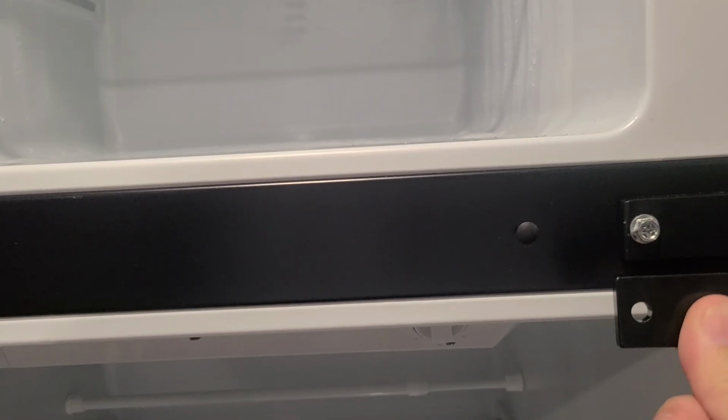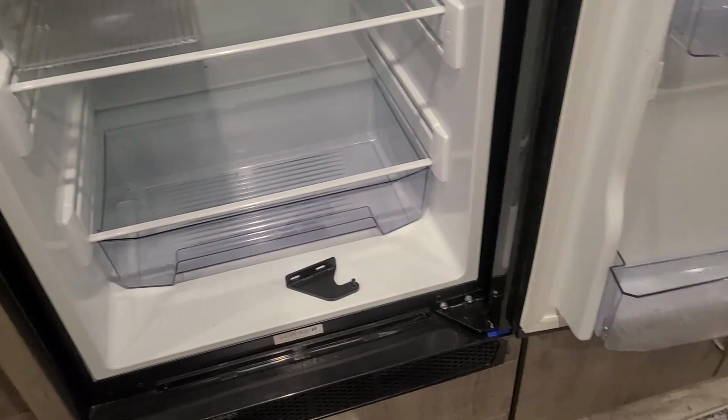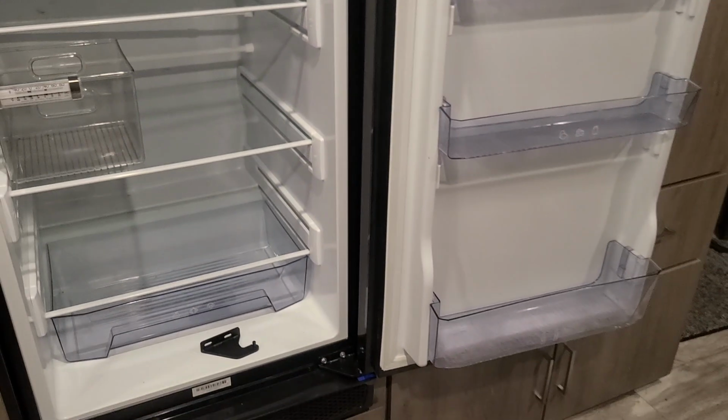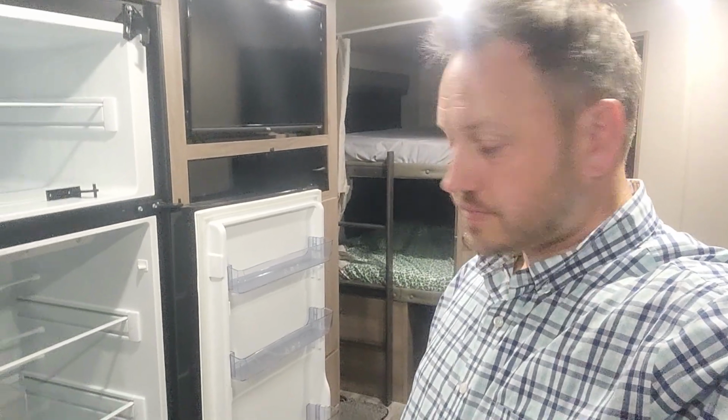There you go. There's the new hinge. We'll get that bolted up. I also got a new bottom hinge. We'll get that bolted up. And we'll be back in business. Another trip up to Penn State for the Washington game coming up.